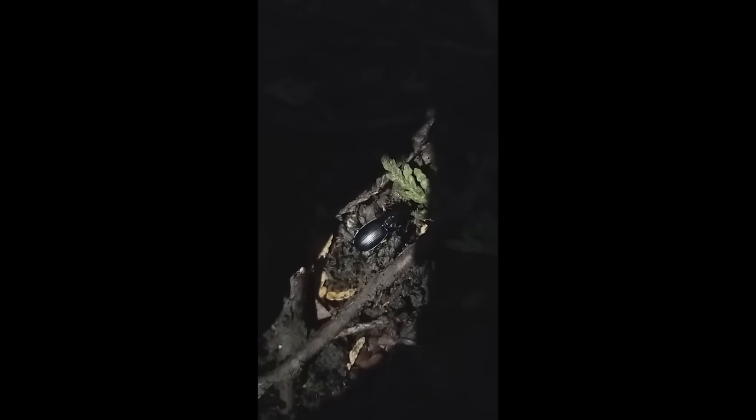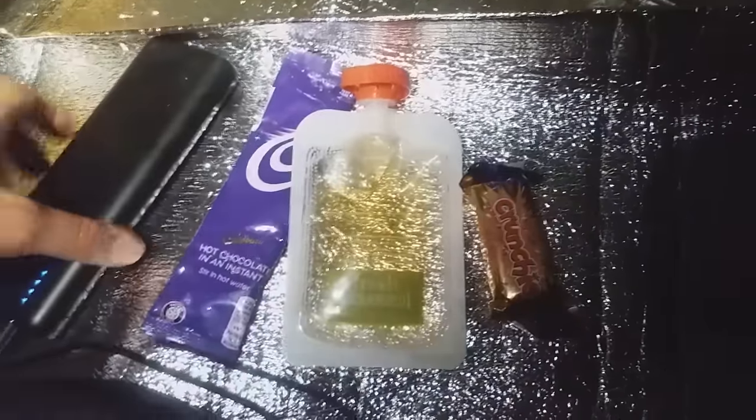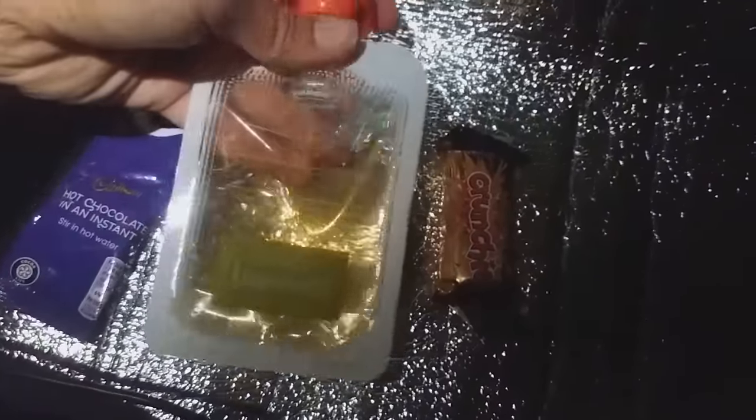Just cooking up some pasta. Dude, I think there's some kind of fight going on. Just boiling up some water for some hot chocolate with whiskey in. These baby food pouches are brilliant for camping. Don't waste them on baby food, put alcohol in.